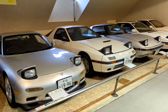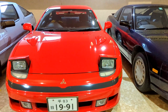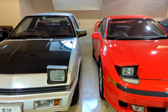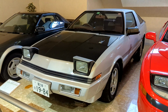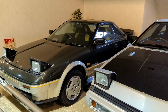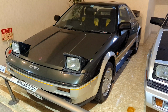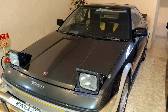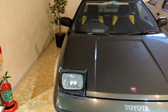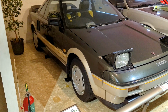Very cool. A 180. GTO. Starion. And an MR2 on the end there. Supercharged one. I didn't know they did a supercharged version of this. That's quite cool. Quite like this colour as well. Not the two-tone colour. Very nice indeed.